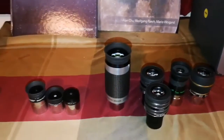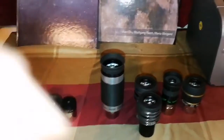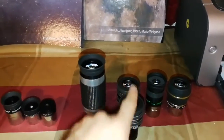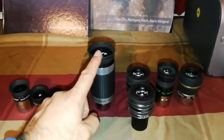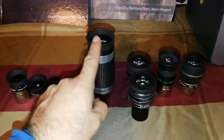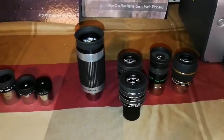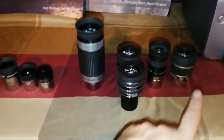So this is the category of 7mm eyepieces that I have, and I think number one is this. For money and budget, this. If you're lucky, you get this one. This is cheaper than that, almost half the price. Although about £70, that one £80. But I was lucky in that sense.